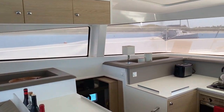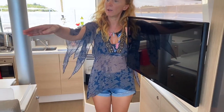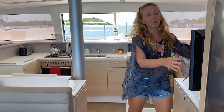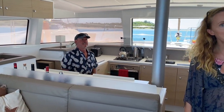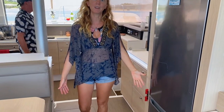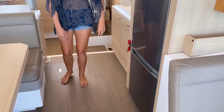But when we don't want to get the big screen out, we do have a TV that's on a swivel that comes exactly where you need to be able to watch the TV from there. So that's good, and then it tucks away. But probably one of my favorites, being a woman and I love cooking. Yes, you're French. It's that big, basically normal size fridge that you would find in the house. This is the fridge and this is the freezer, and we love it.